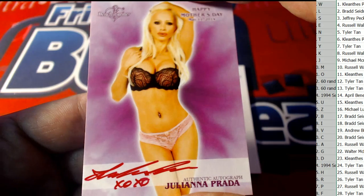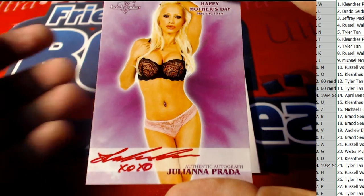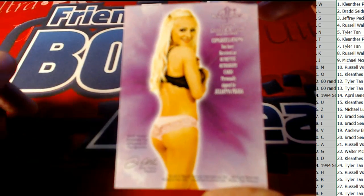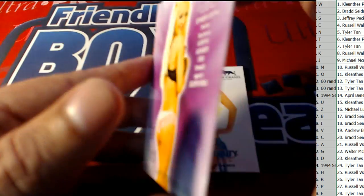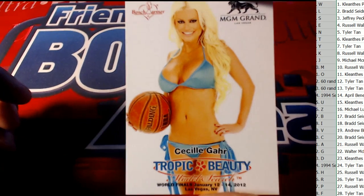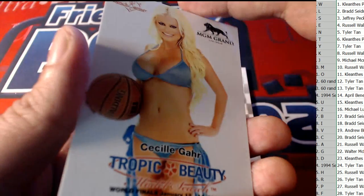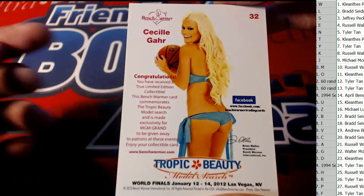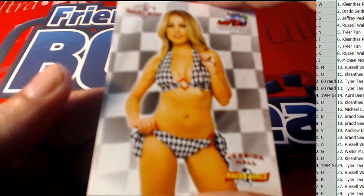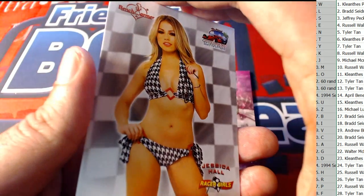Letter P owner. Way to go, letter P owner. Terrific. And that's Russ W. What else is coming out in our break? Letter G. This is a promo piece right here for letter G. Tropic Beauty. Another promo, Jessica Hall for Russ.